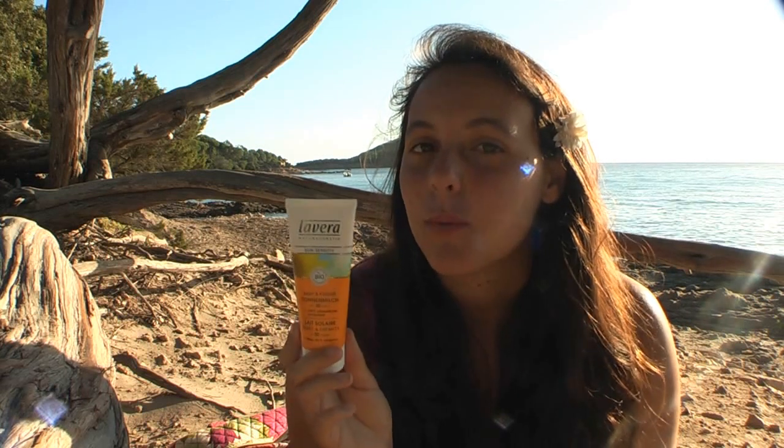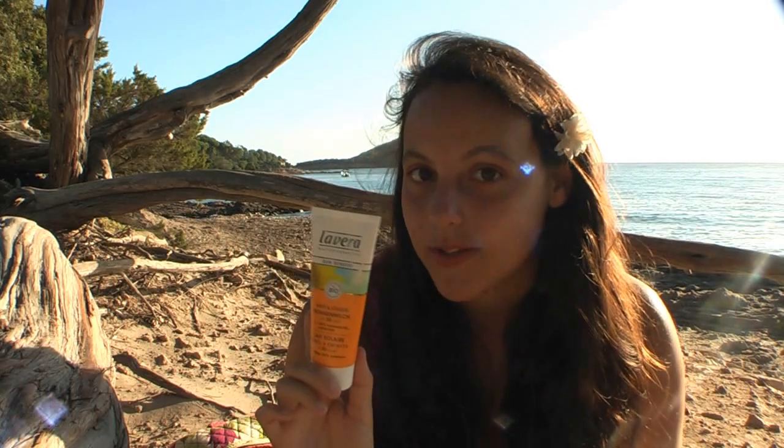We used this 2 years ago when we were on our Corsica holiday and we did not get burned once, and there was basically non-stop sun that whole holiday. So I would highly recommend it. It's just not my favorite out of the ones that I have here.